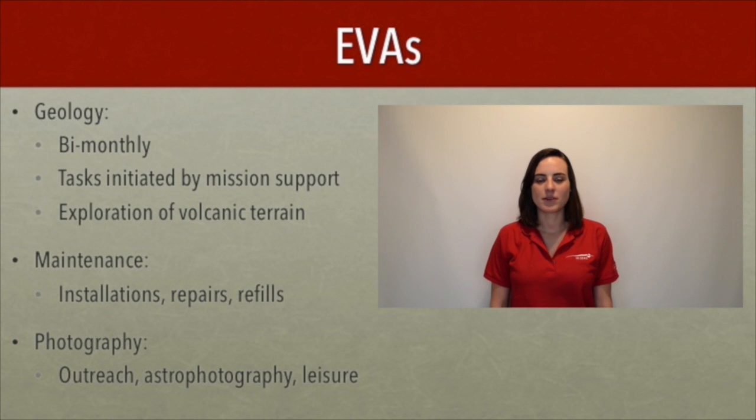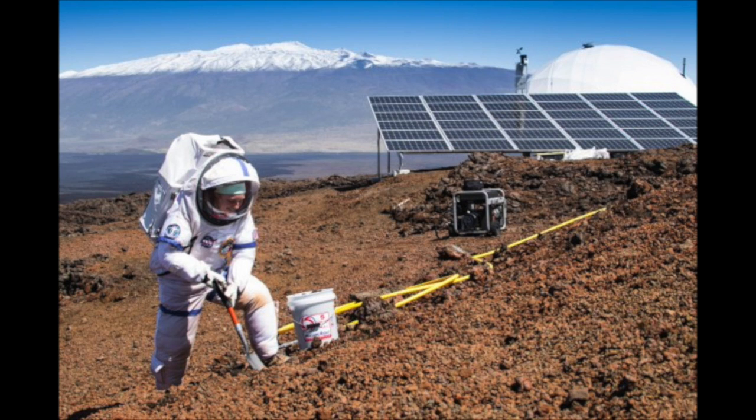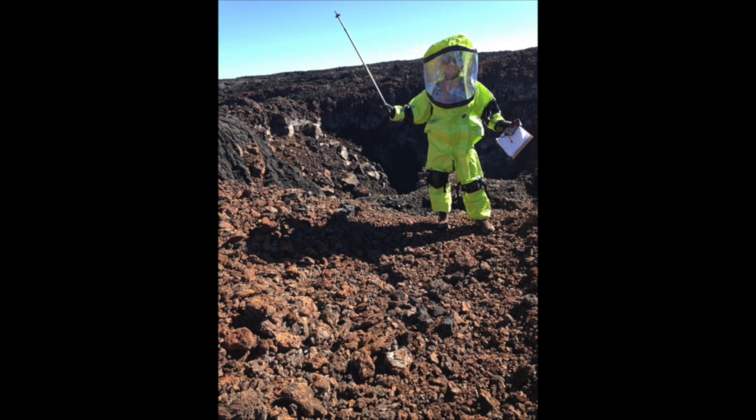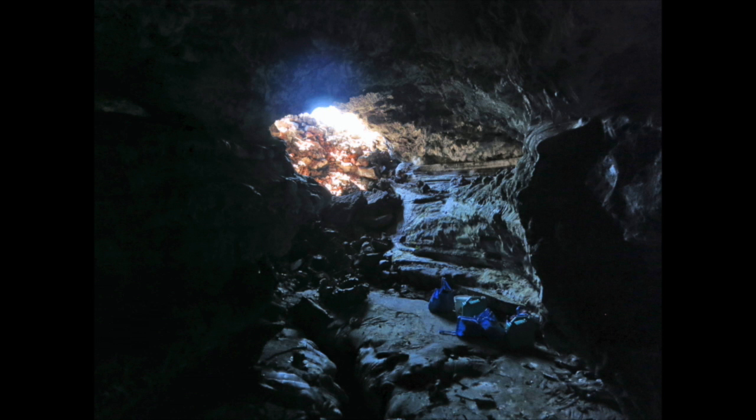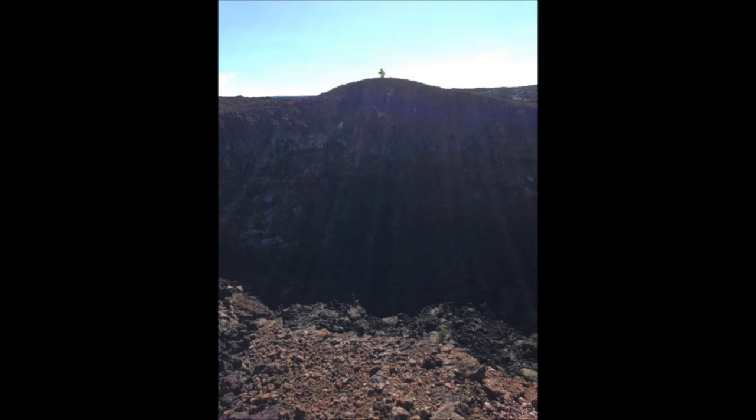One of our other responsibilities are our EVAs. These are in three main categories: the geology's HISEAS, our maintenance EVAs, and some for fun or outreach, and photography. With the geology tasks, they're assigned every 2 weeks, and they have a goal of exploring something around the volcanic terrain. Look at different features and hypothesize how they evolved and what kind of eruption resulted in its formation.